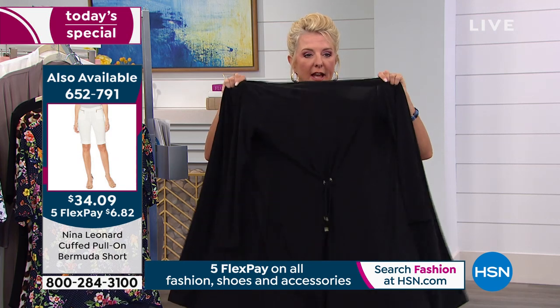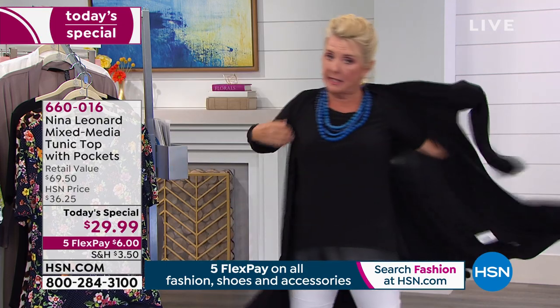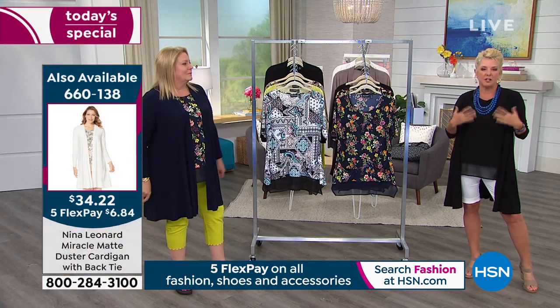So if you want it tighter, if you want it looser, you've got adjustability in the back. But look what happens. I went from that cute little coconut cardigan to the long cardigan, same Bermuda shorts, same today's special. And then look what happens. All of a sudden, you've got a completely different look and a completely different experience.